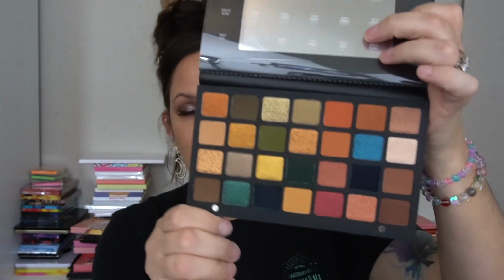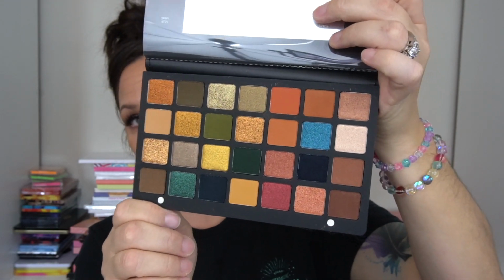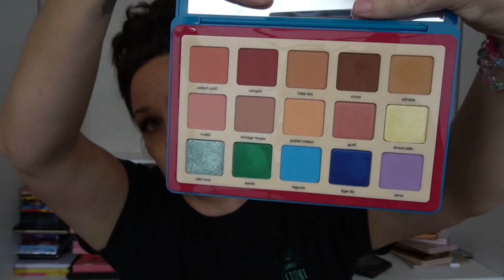So the Metropolis palette, like I was saying, I had to go in the store and buy a new one. It's so pretty. She Shall Stay. Oh, I love this one. I love the Tropic palette.